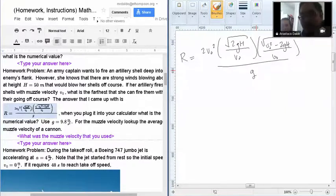All right, so what I want you to do is plug in the numbers, but I didn't tell you what the V naught was. So what you should do is go online and look for the muzzle velocity of a cannon and say, okay, this is the muzzle velocity I'm going to use, and then plug it in. Your answers will all be different because you might all choose different muzzle velocities, which tells me that you're not cheating, and that's good. And I'll just calculate out what the right answer is.